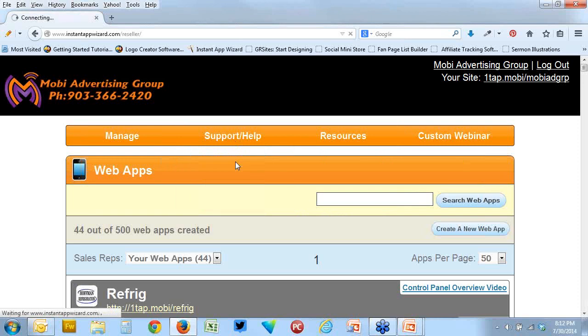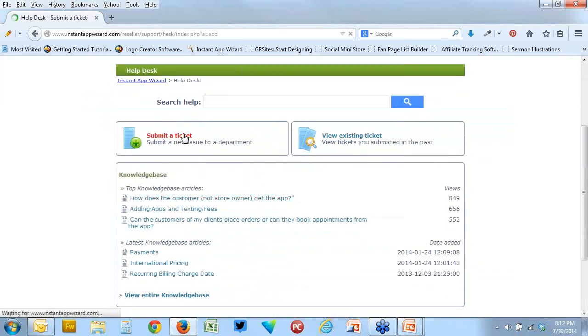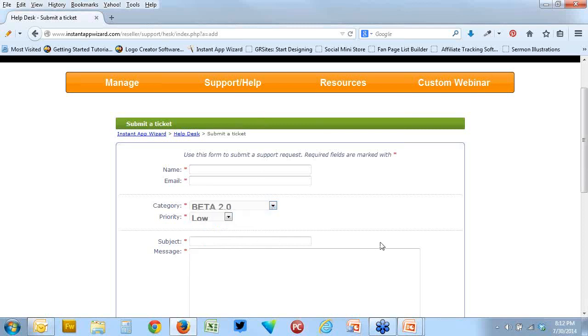I can promise you. Now, let me go over here to the trouble tickets. To submit a ticket, do not post this in Facebook. Do not post this in any other section. When you go in and there's a problem, post it right here in Beta 2.0. It's the very first button under General. Go to the drop-down box in Support and Help and submit your Beta 2.0 ticket underneath that category.